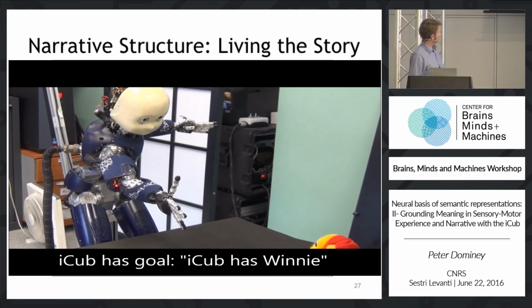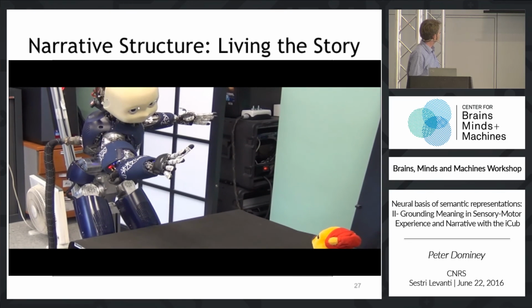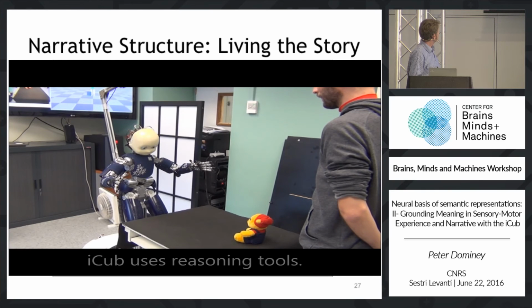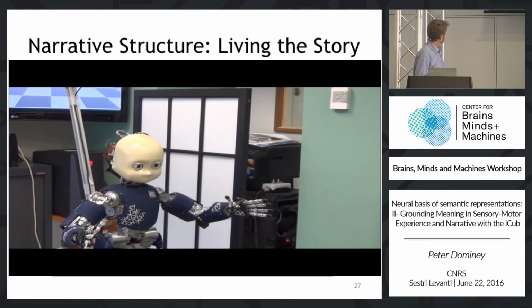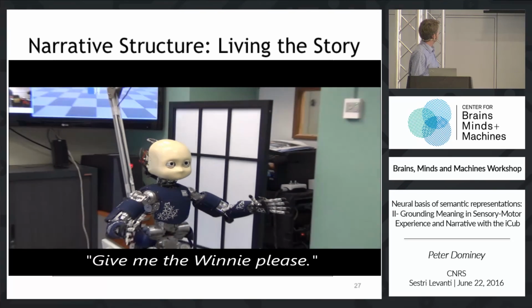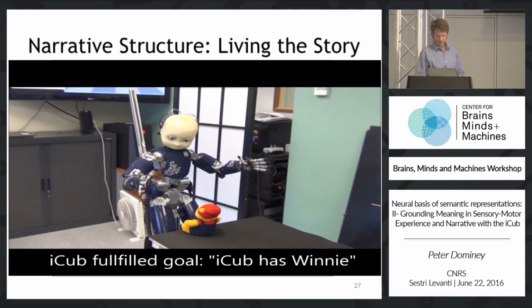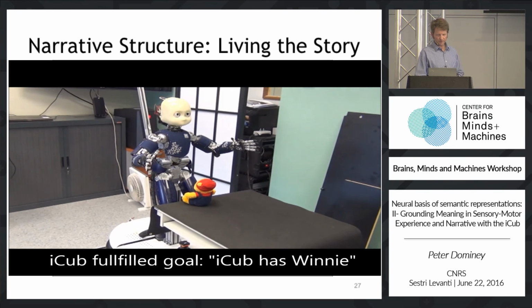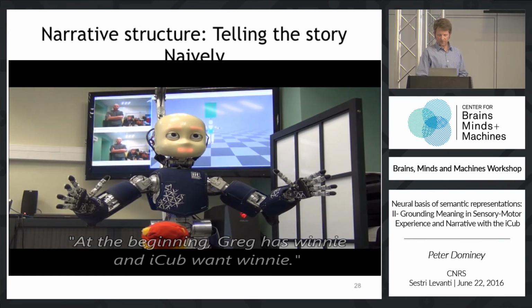It's trying to grasp this Winnie. It has a goal, it's trying to grasp. It fails. So now it's trying to find, do I have another way to achieve this goal? Give me the Winnie, please. So now the goal has been fulfilled. Now we're going to look at the iCub. It tries to tell the story itself, but the story makes no sense.